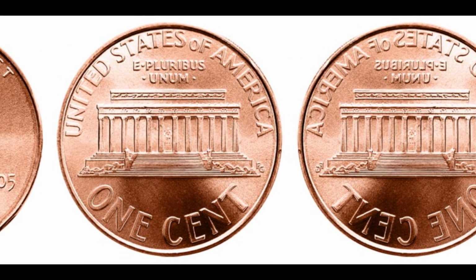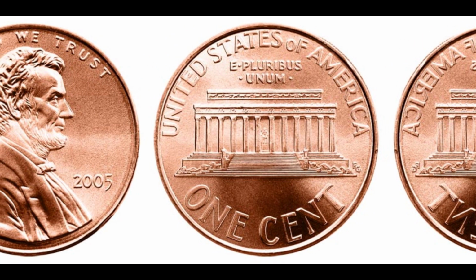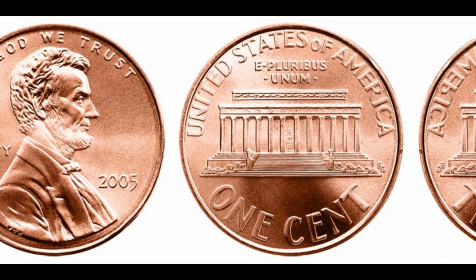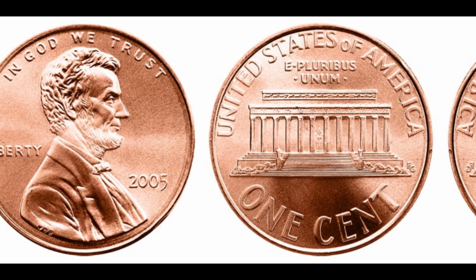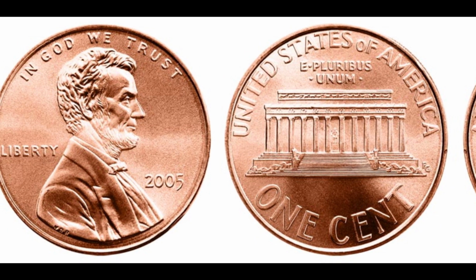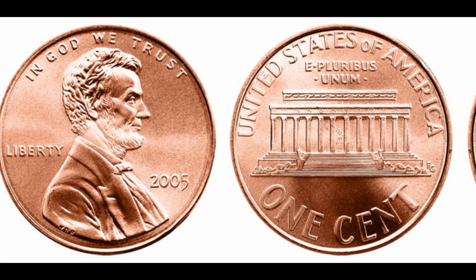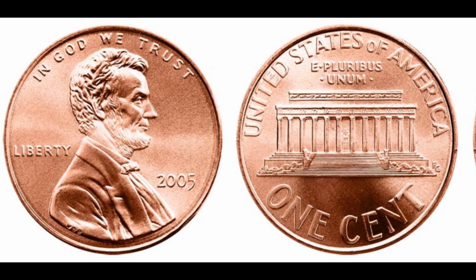We're diving deep into the fascinating world of the 2005 Lincoln penny, a coin that seems ordinary at first glance but could be worth thousands or even $390,000 in rare cases. Stick around as we uncover the history, key errors, and rare varieties that make this penny worth more than just 1 cent.